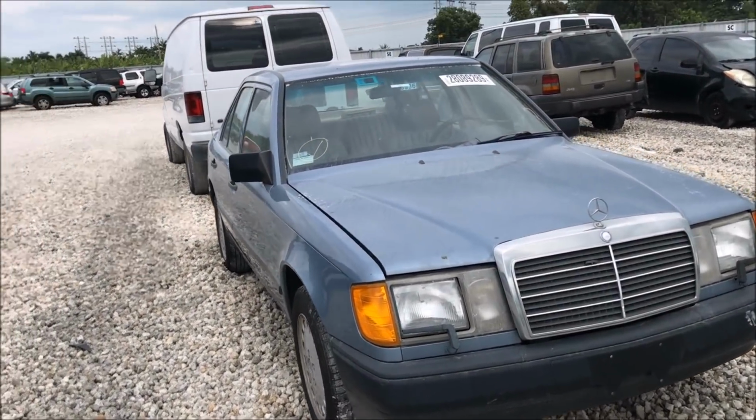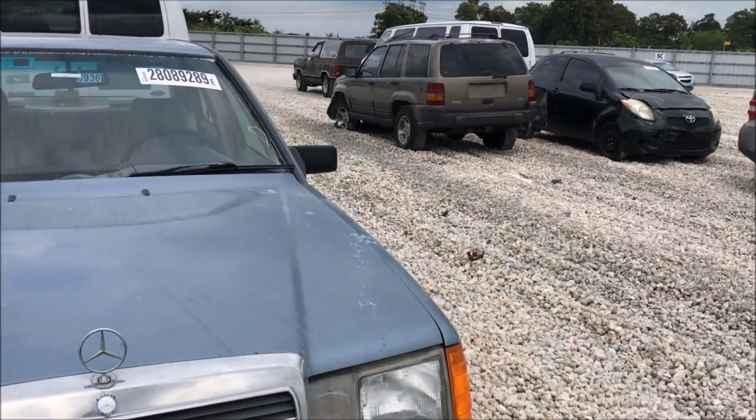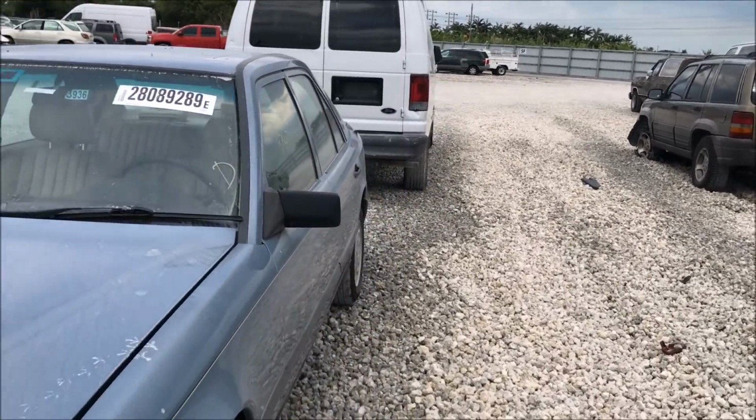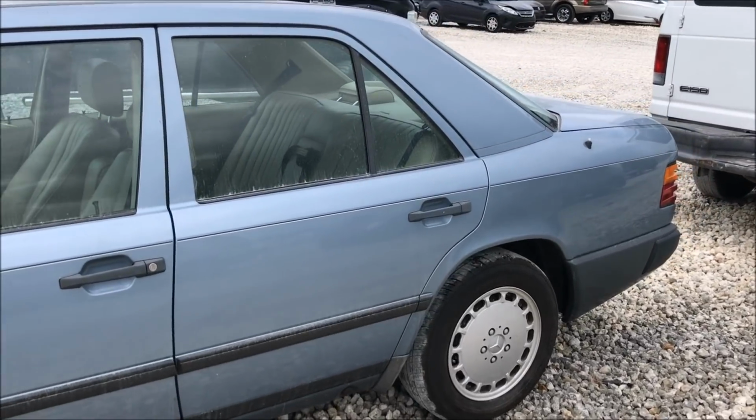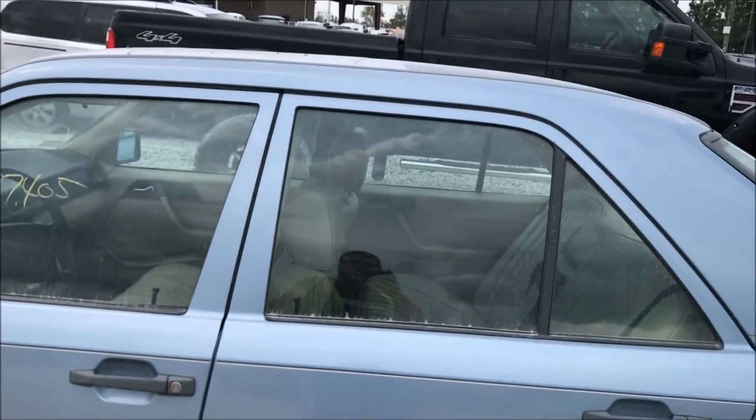All right, here's the second vehicle that I'm interested in today. We actually just got added to the auction list for tomorrow this morning. This worked out nicely, because if I had come here yesterday I would have missed it. This is a 1986 300E.